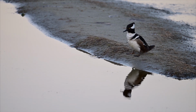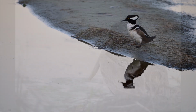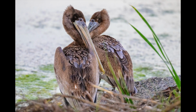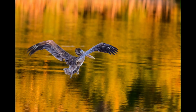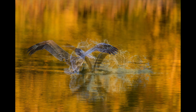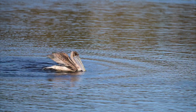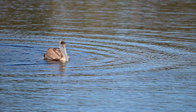On this day, it was darn cold with the wind blowing across the causeway. I mean, the air temp was in the low 30s. I call that my double wide pelican shot. Here's one flying when the sun finally came up and diving in the water to try to get a fish. And here's another video clip. I have quite a few of the pelicans, so hopefully you like pelicans.